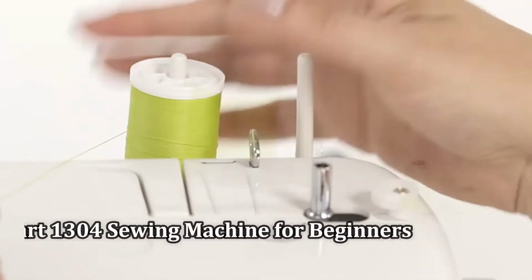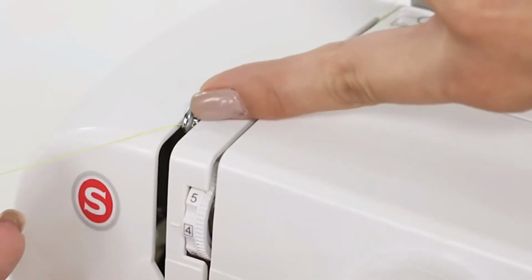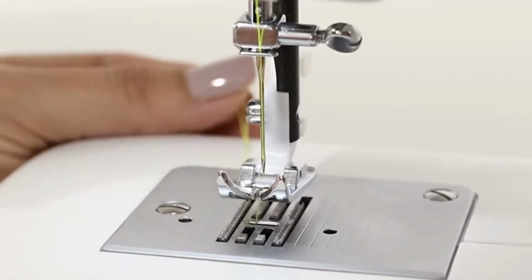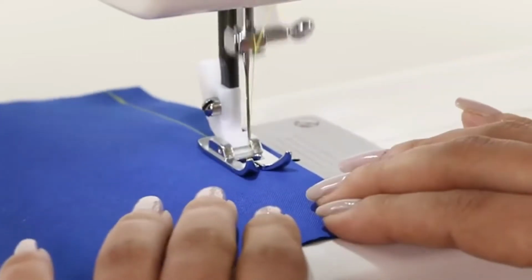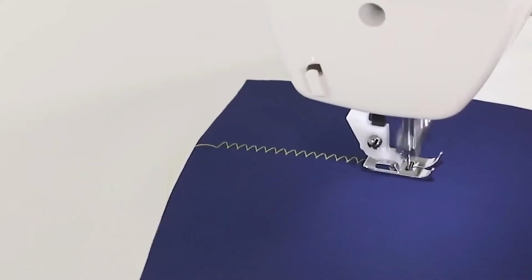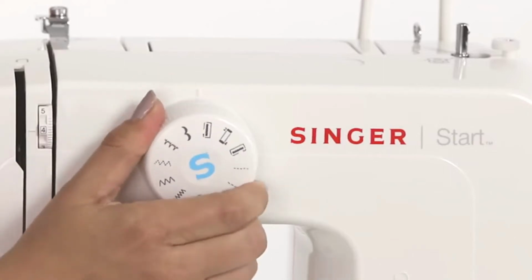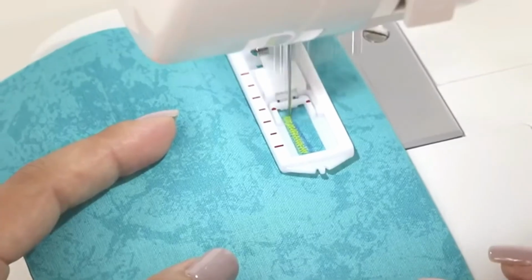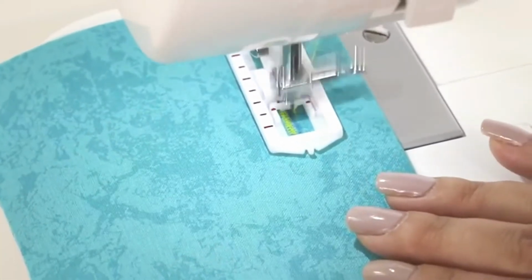Number 2. Start 1304 Sewing Machine for Beginners. This simple machine impressed our experts with its easy-to-follow controls featuring an accessible back stitch. At just over 9 pounds, this machine is easily portable and perfect for small spaces. We love that it includes multiple bobbins, presser feet, and needles too. Plus, it has over 6,500 reviews on Amazon, with reviewers saying it's perfect for beginners and an excellent investment.